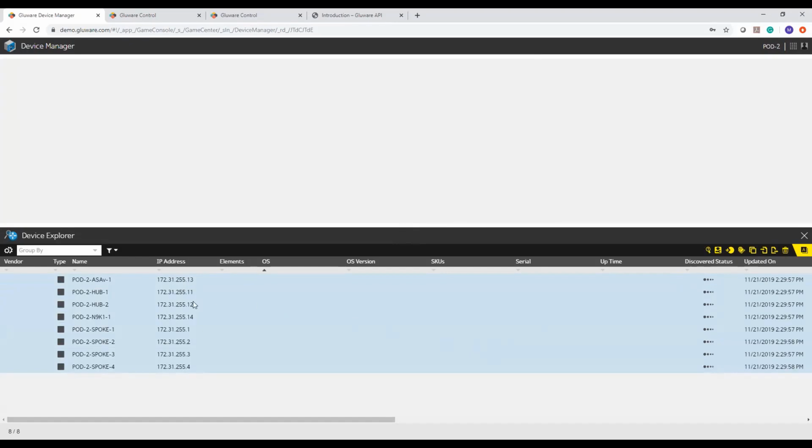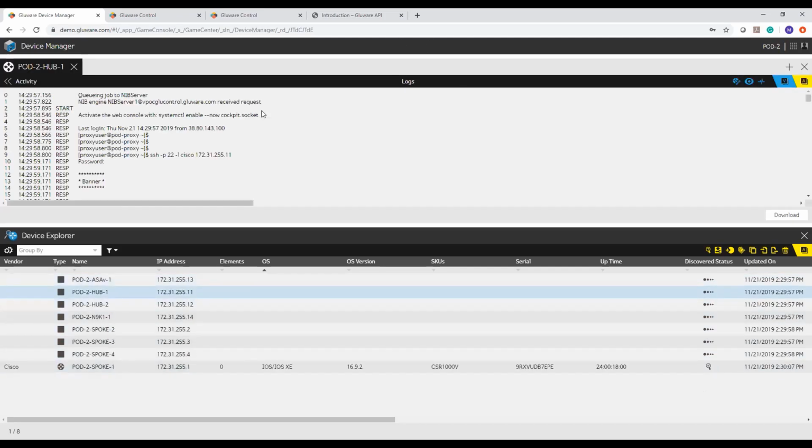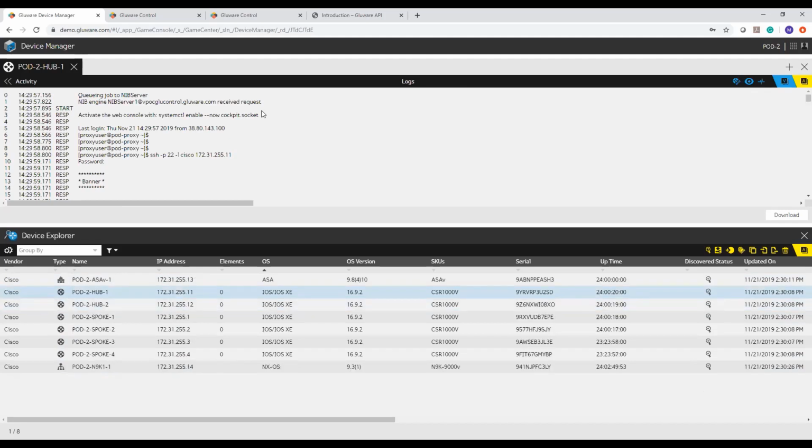So I've executed this discovery, and you can see in parallel, Gluware is interrogating all these devices. I'm going to double click into one of these and go into the log just so you can see that Gluware does not require anything configured on the device other than that we have to be able to SSH in. We then execute our device discovery library, which discovers what type of vendor, what OS, and then we execute commands to pull information out of that device, and we derive that down into the grid below. So you can see here, all these devices have completed discovery.